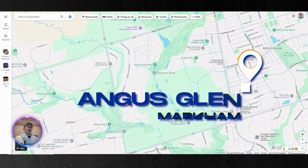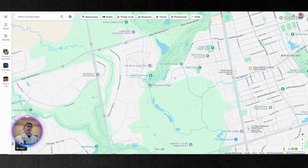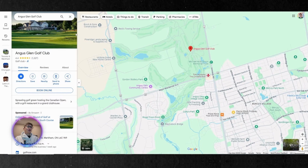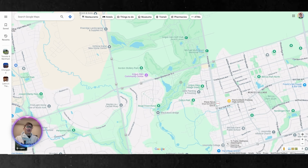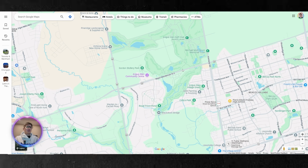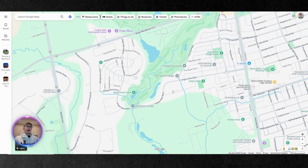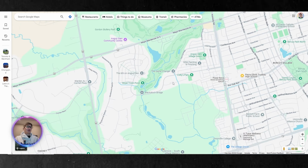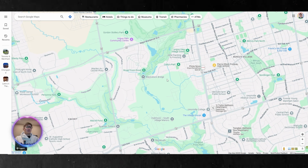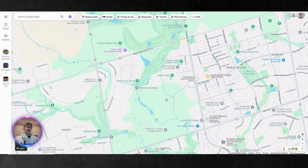you find Angus Glen. This is one of the most affluent neighborhoods within Markham, and one of the major amenities or features is the Angus Glen Club, which I mentioned in many of my past videos. Here they hosted quite a few professional golf matches such as the Canadian Open, and there are quite a significant number of homes that back onto the golf course, and that makes the homes very unique and also with a very pleasant environment. And Angus Glen is also known as Upper Unionville, and again the homes at Angus Glen are leaning towards the pricier side.